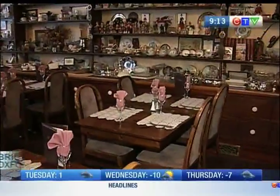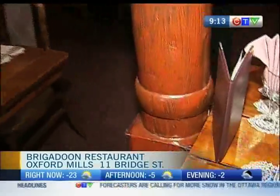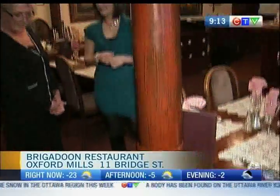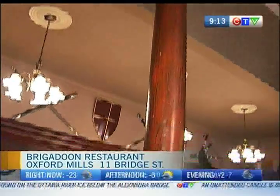And are these actually ship masts? Yes, they were shipped down from Prescott that had a big port at the time. And these are actually original ship masts. And they actually hold the building up. Really? And you said that they're actually rooted in trunks of trees on the floor beneath us. Yes, they are. It actually holds it up.